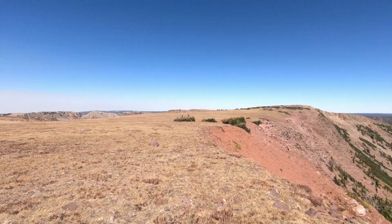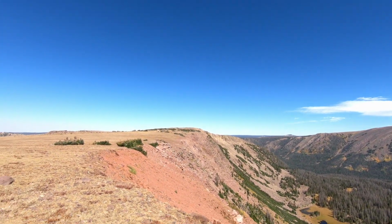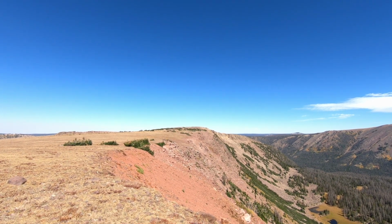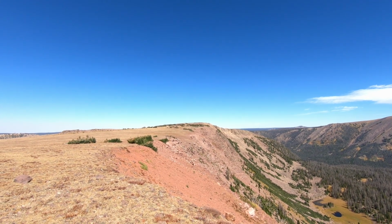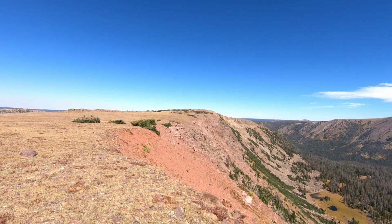So my original goal was to get over to that peak right there. I may still do that. I'm going to head over that way. Looks like that's a big pile of rock up there. We'll see what it looks like. If it's too dicey for tired legs this time of day, then we'll skip it, but we'll go take a look.